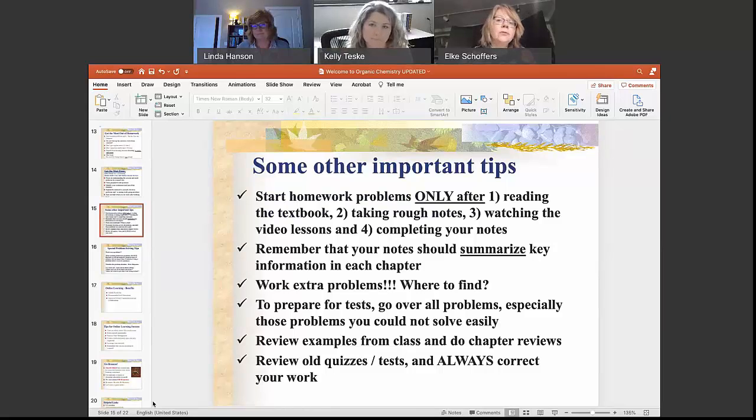So here are some other important study tips. It's really important that there's a certain sequence. You can't just skip certain steps. You need to read the textbook. That's why it says here, start homework problems, which play a pivotal role, but only after you have done the other steps. And it begins with reading. It begins with you taking notes, putting things down in your own words, redrawing structures, understanding what all these symbols mean. So you're taking rough notes first. You then are watching video lessons, and you can complete these notes that you began.